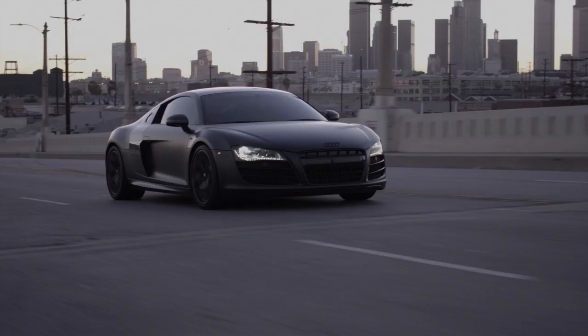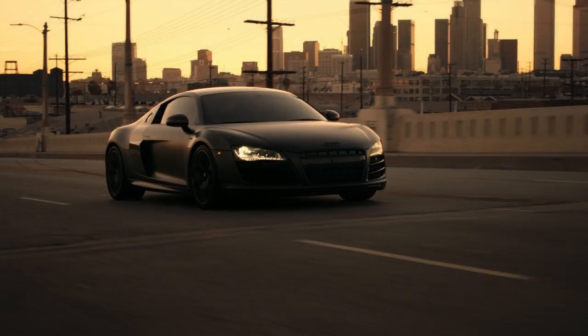So you have an Audi here driving along a bridge, and you can suddenly make it cruise in the warmth of like a hazy late afternoon or something like that. Now, capturing raw video in D-Log gives professional editors what they need to fulfill their creative desires.